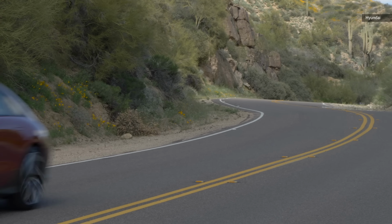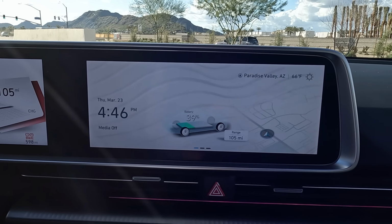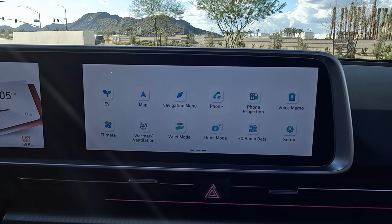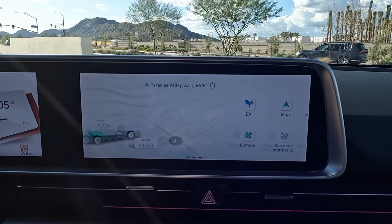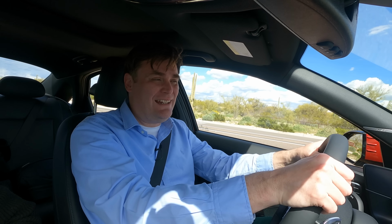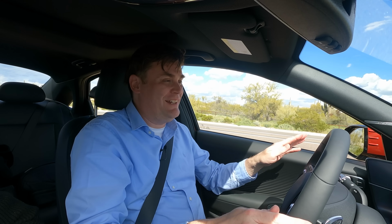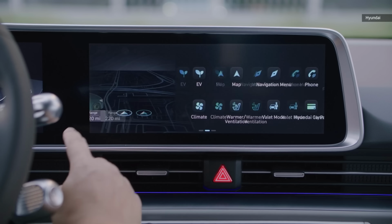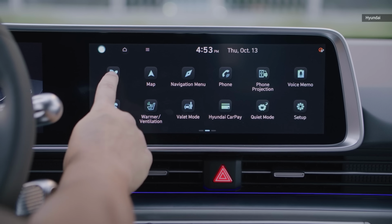For all the in-car technology beyond driver's assistance, you have the 12.3-inch infotainment screen. It is what you'd expect from Hyundai. It's a tablet setup with a really fancy looking home screen. It works well. They're not breaking any new ground, but it works, and that's all that really matters. It supports CarPlay and Android Auto, which seriously all modern cars should support by now.